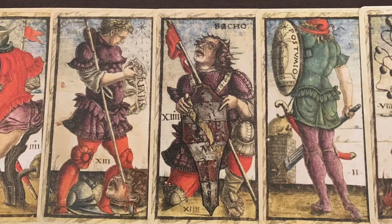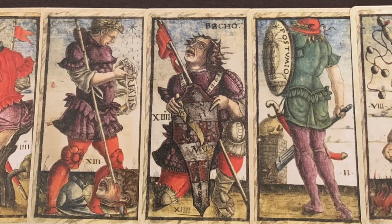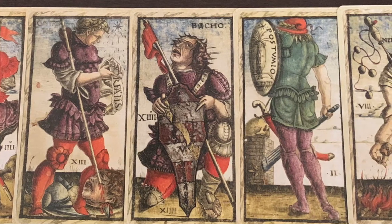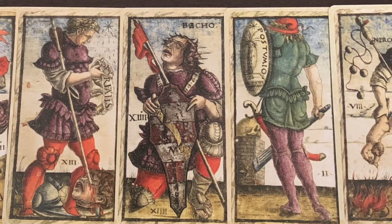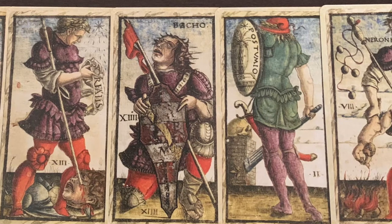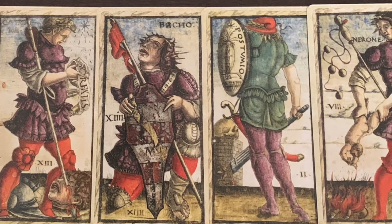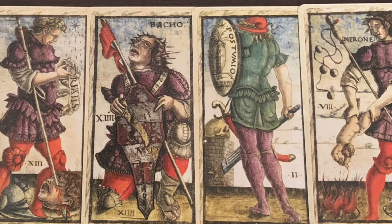Then we have the number 14, Bocchus, the king of Mauritania, who originally was fighting against Rome, but then decided to give up and gave his city to the Roman Republic. We have number 2, Postumio, which is Lucius Postumius Albinus, a general who was killed in a battle against the Celts. There is a story that the Celts decapitated him and used his skull to make a cup for libation to the gods. And this is why in the card we may have the skull depicted in the iconography of this card.